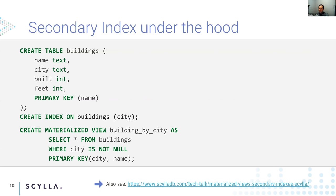So as you can see here, we are transparent about it. When you create a secondary index, what it does is that in the background, it creates a materialized view. If you do a describe schema in your cluster, you will see that materialized view. And what you see there is essentially the materialized view table that supports the secondary index. This happens transparently to the application. You don't need to know that the materialized view is there. You can still query your base table and just add a query by city now. But under the hood, Scylla will direct that query to the materialized view.